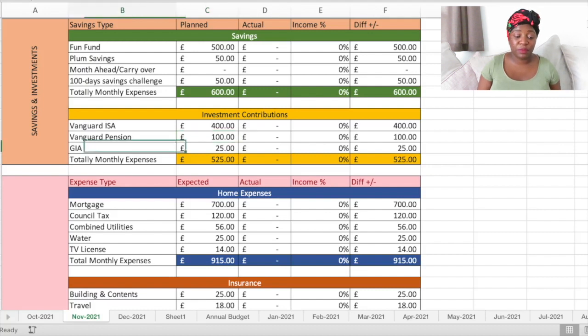Then my general investment accounts, I'm hoping to add £25, but I know it's actually going to be more because there's something that I've set on autopay, and I'm hoping to share in the next couple of weeks what that is. So for the total amounts for investments, I'm hoping to add over £525 in the month of November.